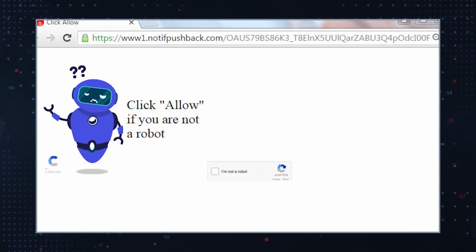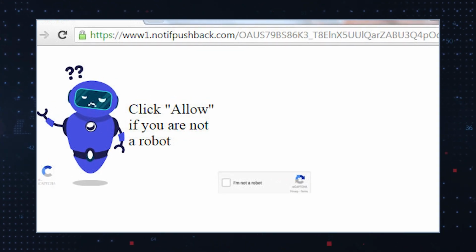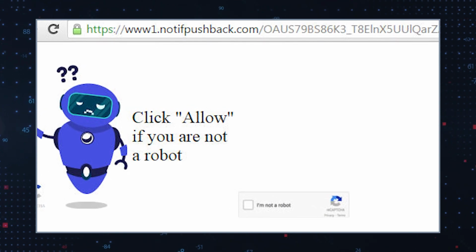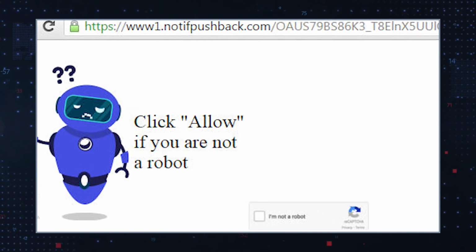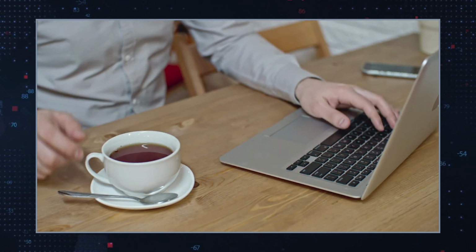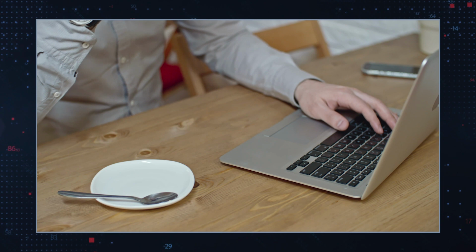Notifpushback.com gains permission to deliver spam notifications via CAPTCHA through a variety of methods. A common practice is for the website to embed a CAPTCHA code in their HTML or JavaScript code, which triggers a verification request when the user visits the page. This verifies that the visitor is not a malicious bot trying to gain access to the site and its contents.